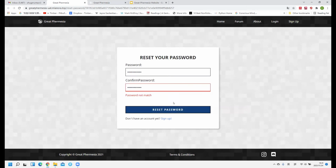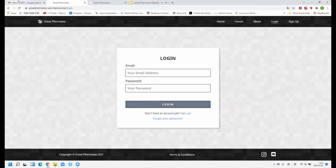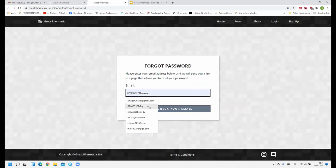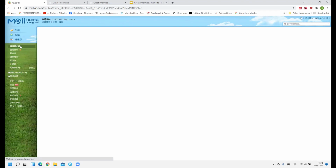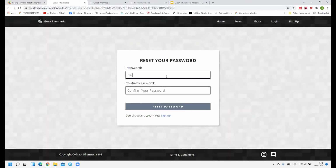Because I input a different password, it says password not match. Okay, I'm going to reset the password. But because I used a link which is already expired, oh no. Let me try another account. I'm going to send an email to my other account and check my emails. Yes, here. I can reset it here. I can click on reset password or just this link and it will prompt me to reset my password.